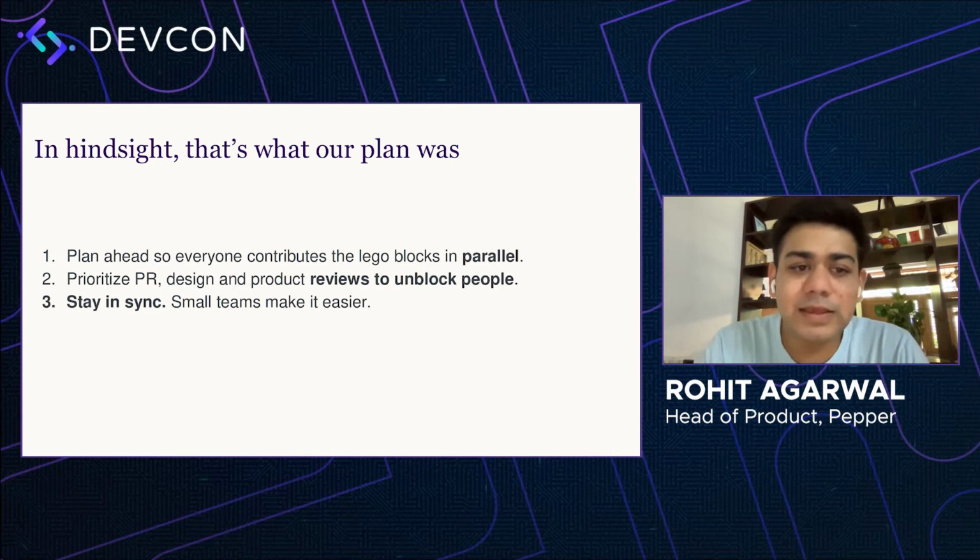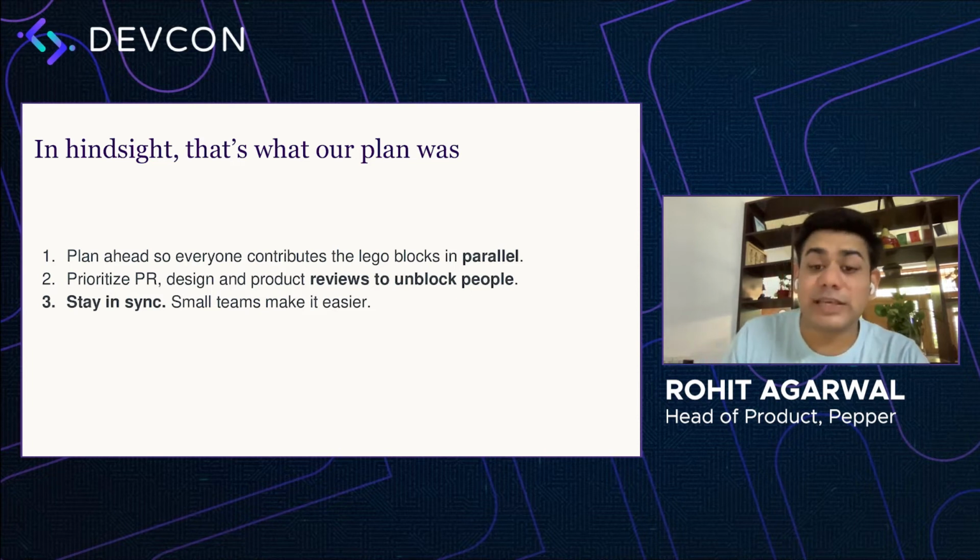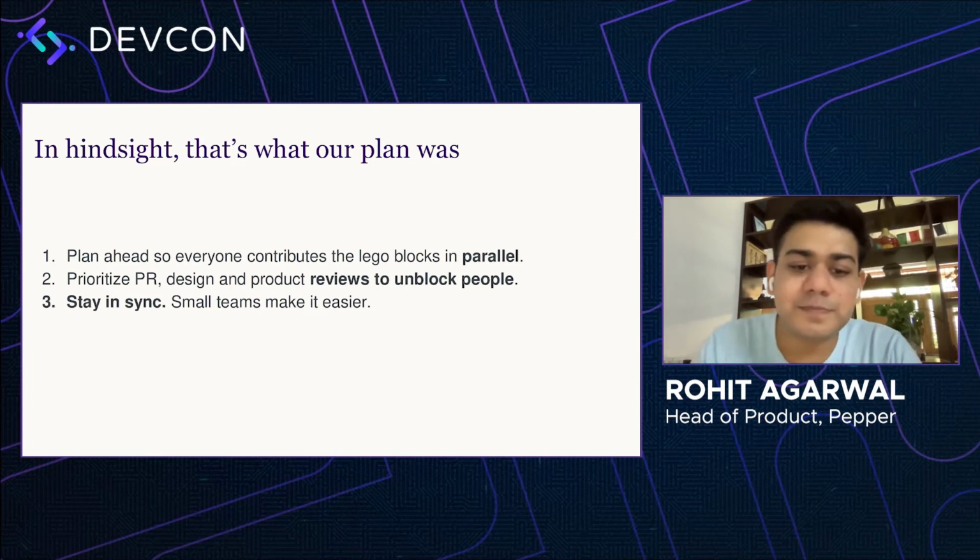That's one. The second important piece was we prioritized every review. So whether it be a pull request, a design review, or a product review, the review was always prioritized over other work, as it helped unblock other people. So if people are waiting for you to review something, you know that any extra time that you work on your own thing is blocking the other person. So prioritizing any review helps your team move a lot faster.